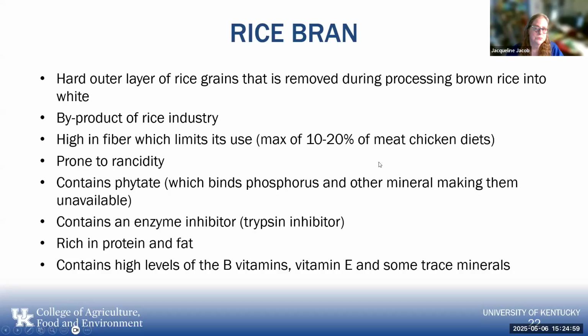So if you're looking through the mineral content or the nutrient content of cereals, you'll see non-phytate phosphorus, which is that inorganic material that you're adding. You can add phytase, which is an enzyme that can digest phytate to make it more available. The rice bran also contains an enzyme inhibitor, trypsin inhibitor. Trypsin is involved in protein digestion.